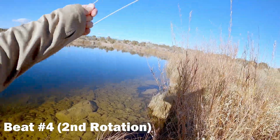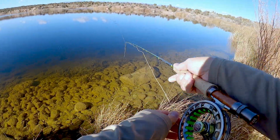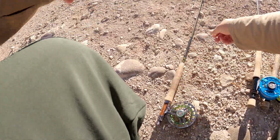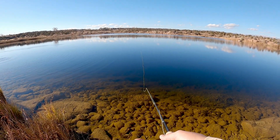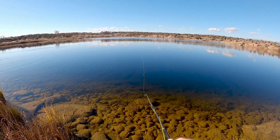So we moved on to beat 4 in the third rotation. There's some shallow weed beds there, so I initially threw the midge tip here, as you can see, over them. You can see Harry catching more fish to my left.